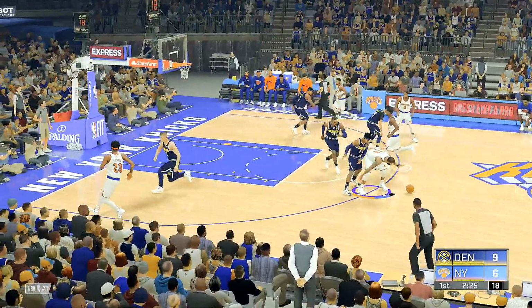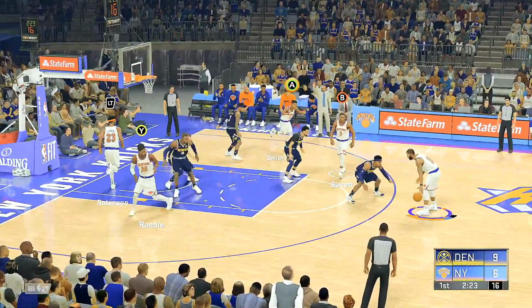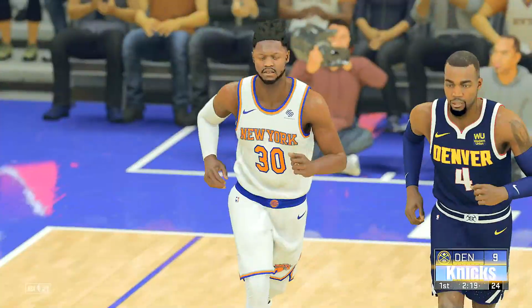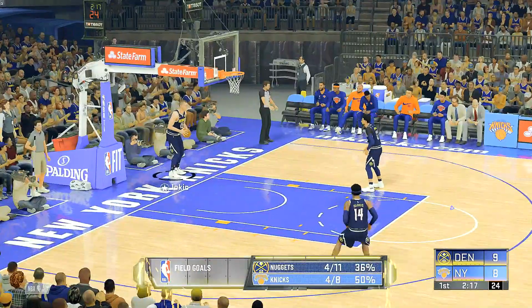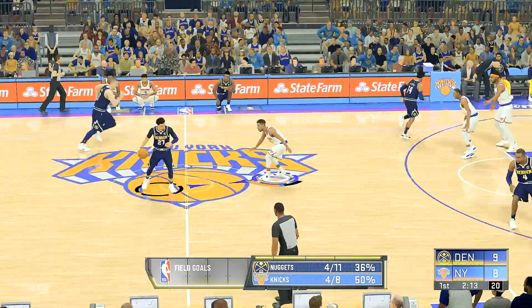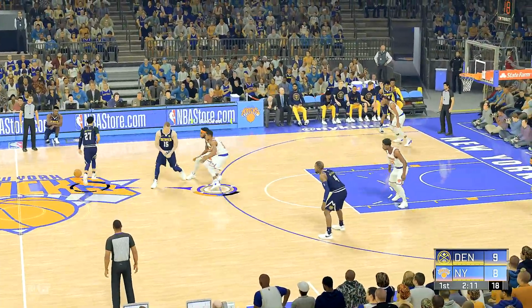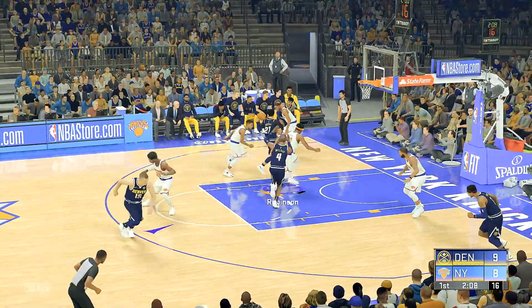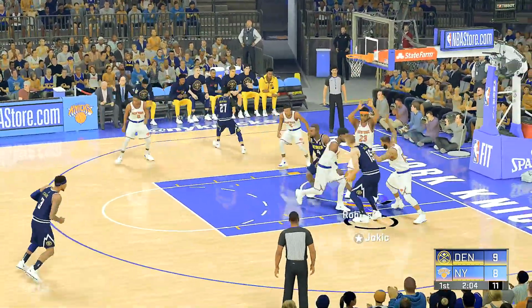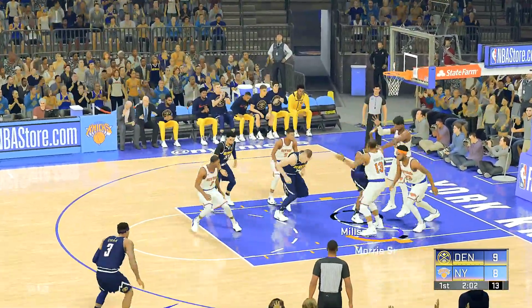Morris looking over the floor. Randall drains the 19-footer. The balance and body control look a little bit better this season, so Randall stays on the ground in this catch-and-shoot situation and looks fluid. Now here's Murray. The dish to Millsap. Another shot. Robinson with the block. They recover it. They get it back.